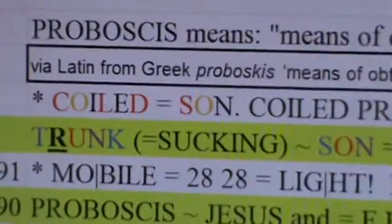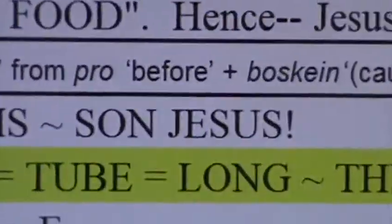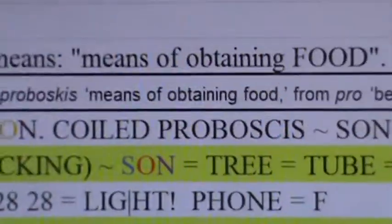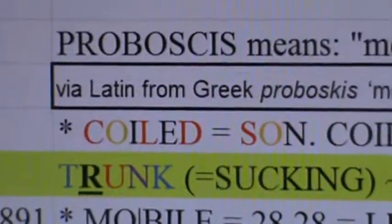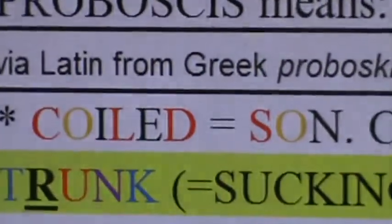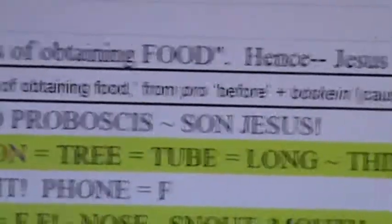So check this out. This is so cool. So a coiled proboscis, that's when it's not in use, okay? Sun Jesus. We did proboscis for Jesus, went in detail. You can find sun in that too. It's boss guy. But look at this, how coiled equals sun, painted just like that. Very obvious, okay? So the coiled proboscis parallels sun Jesus.